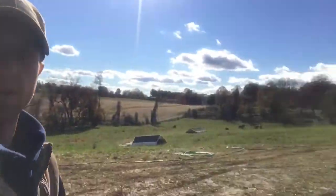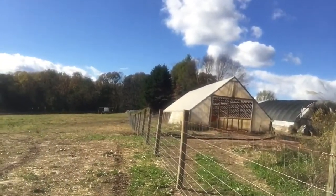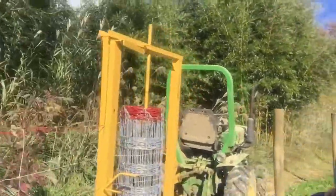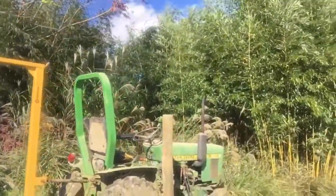All right, we're fencing. So, afternoon sometime, farm store's open, Dad's up there. So I am out here. We've got, spin you around, I don't know, 160 feet of fencing done so far. We have a fence stretcher here, hooked up to our little John Deere.